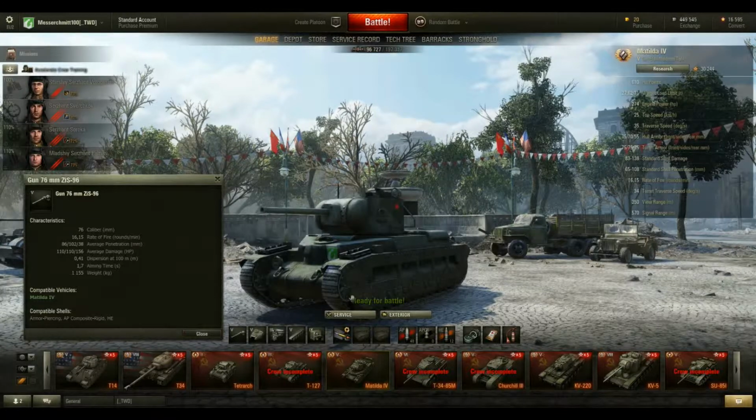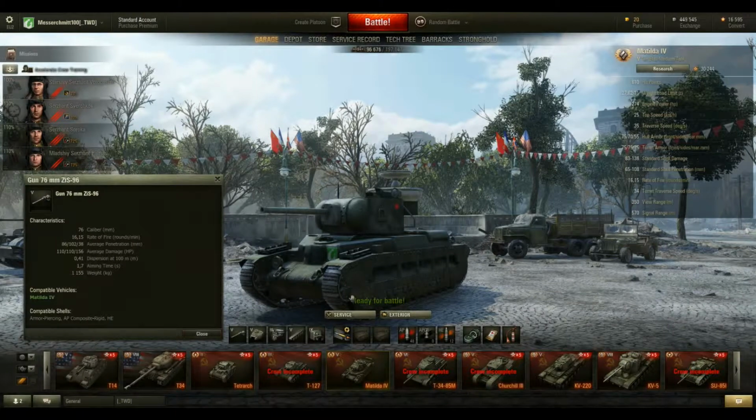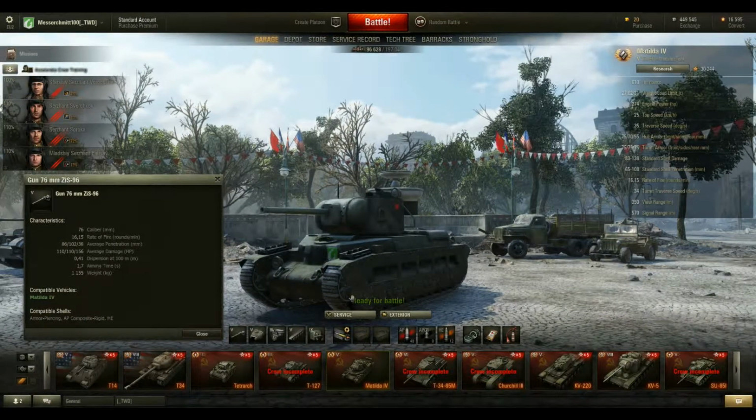And the damage is 110 damage on AP and armor piercing composite rigid, or APCR. High explosive, it is 156 damage, but again it has only a very, very poor 38 millimeters of penetration with HE. The accuracy can be quite lacking, but I find it good enough, and aiming time is a very good 1.7 second aiming time.